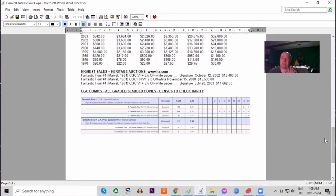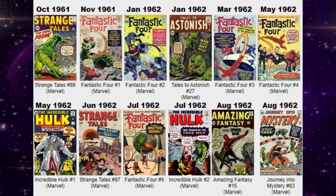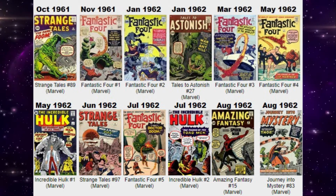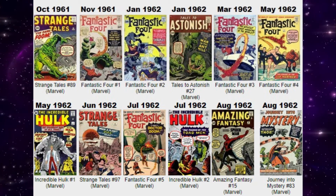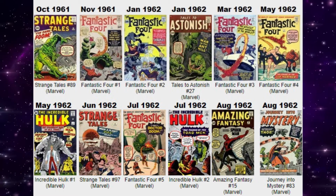Now, it's going to be interesting. We're going to compare all these key books, and you're going to see which ones truly are rare. At this point, anyone who's selling books for a living, flipping, speculating, will likely have probably got their copy slabbed by CGC. So we're going to be able to get a good guide of really which books are common and which ones aren't.